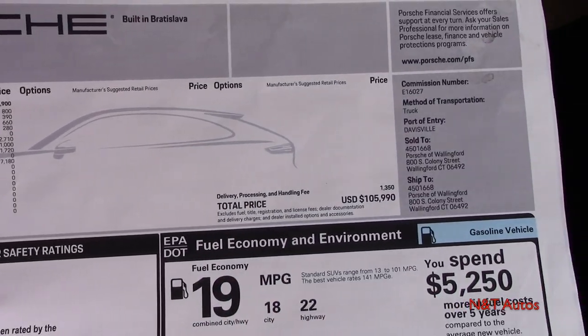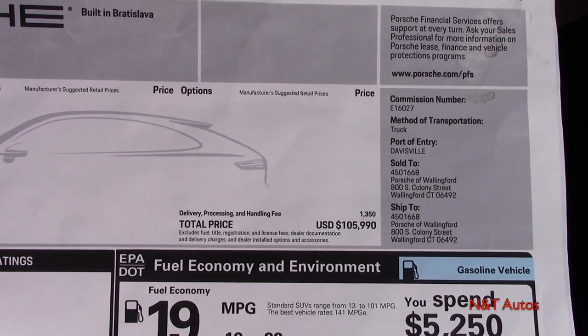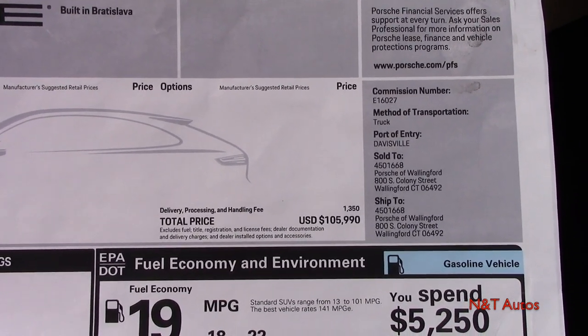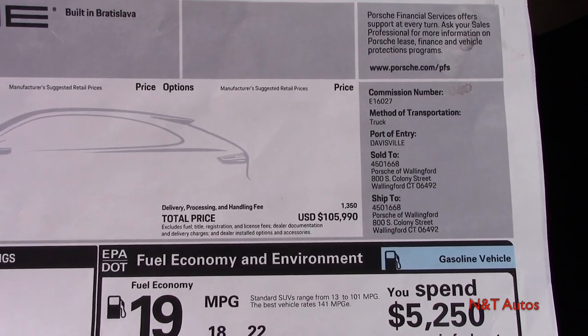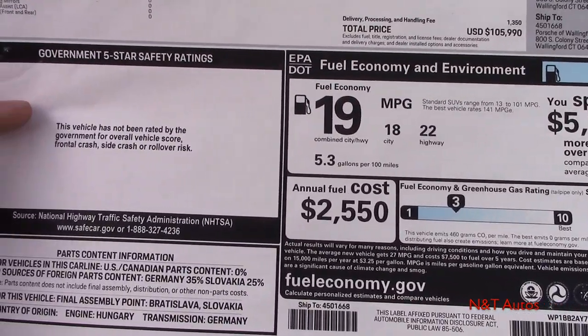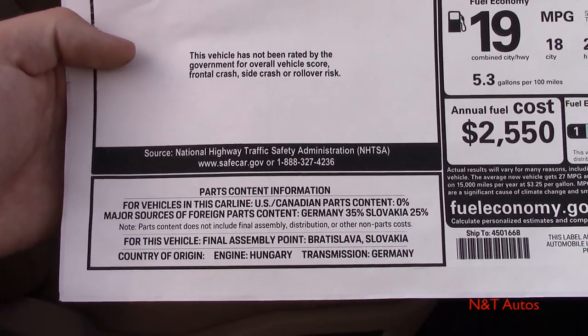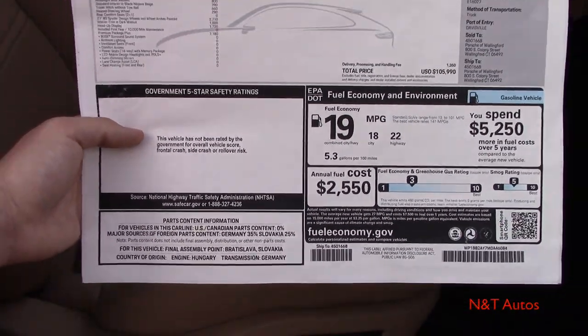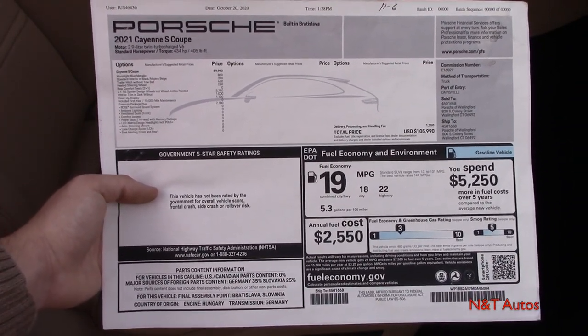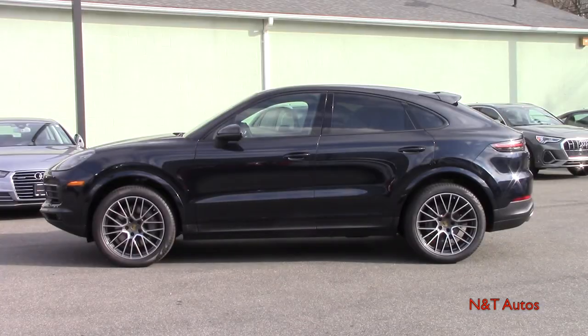Taking a look over here, we have a $1,350 destination fee and a total sticker price of $105,990. We also have our EPA ratings as well as our parts content down here as well. So just kind of wanted to get that out of the way so we know exactly what we're working with in this particular car.